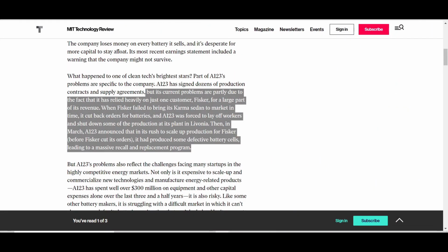If 2020 was definitely the year of the EV boom, then these guys were definitely over a decade ahead of their time. However, a series of poor decisions, most notably relying on one large customer, Fisker, and some unfortunate events, they rapidly scaled up production to meet the demand of Fisker before Fisker cut its orders. In the process, they produced some defective battery cells, leading to a massive recall and replacement program. Eventually, A123 Systems had to file for bankruptcy.